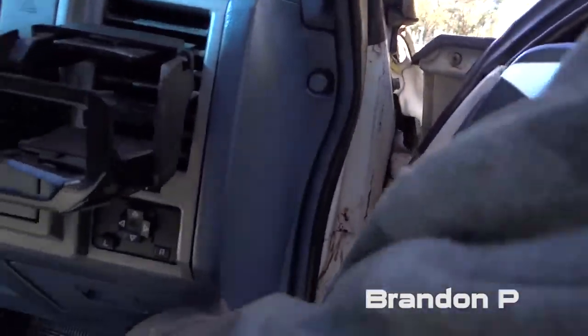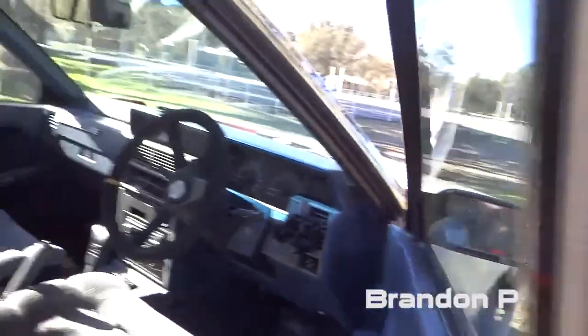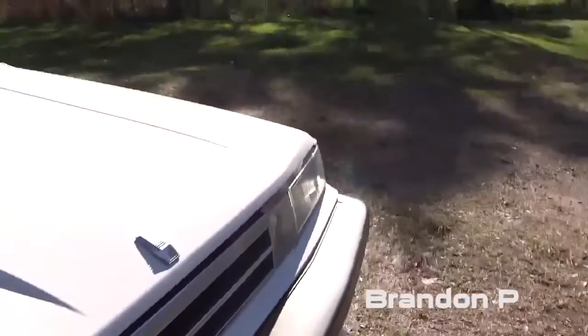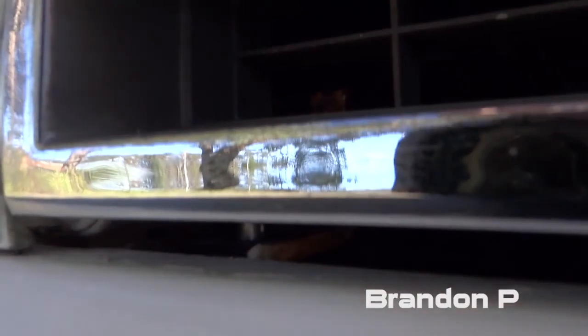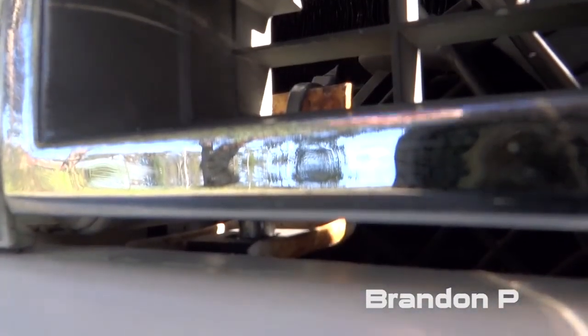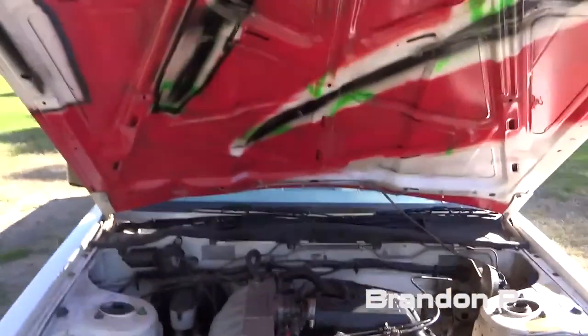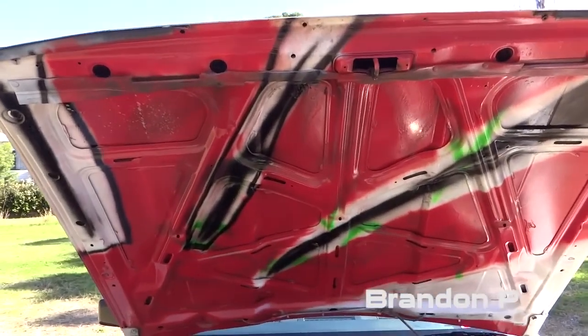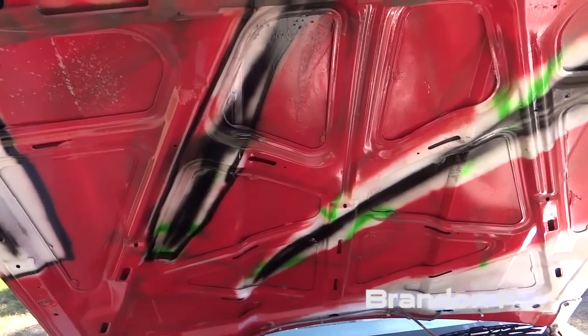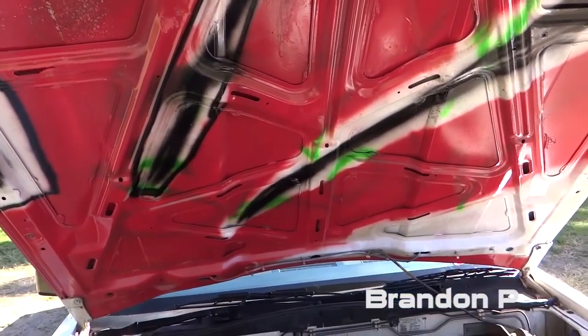Pop the bonnet. So I have to put the camera down for a sec. Okay, so it's got the Japanese rising sun flag, whatever you want to call it. And yeah, we ran out of paint, so got to finish it eventually.